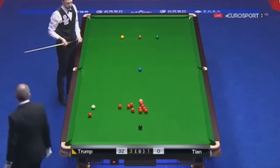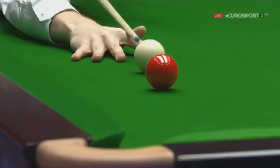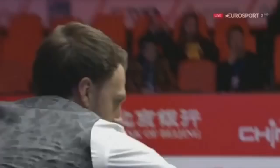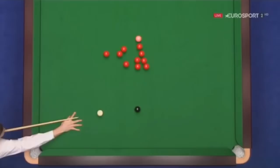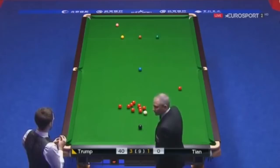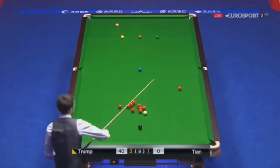Twenty-four. 32. So four reds, four blacks. 33. And the angle on the black to bring more reds into play. But not an easy pack to go into from the black. 40. And this red to the middle 40 is very difficult. And can't play at a pace to get the right side of the blue.